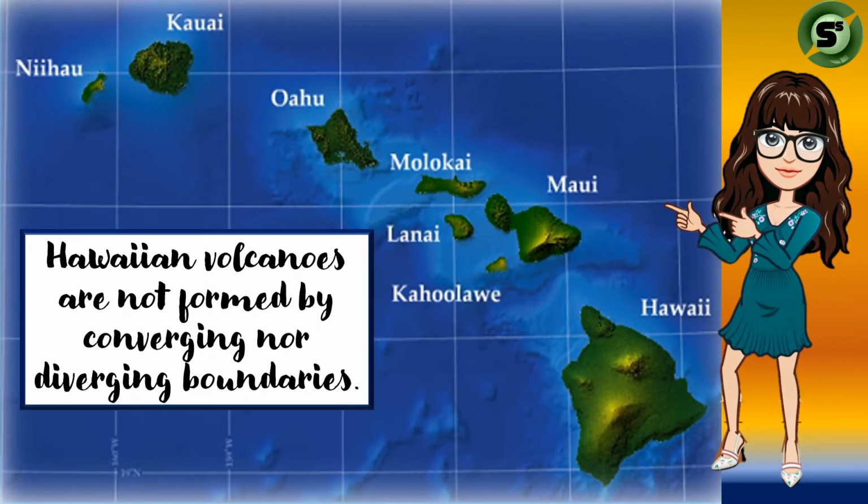Hawaiian volcanoes are not formed by converging nor diverging plate boundaries. Instead, they are formed because of anomalous volcanism in the middle of the Pacific Plate called hotspots.